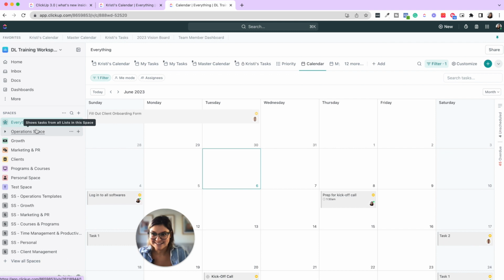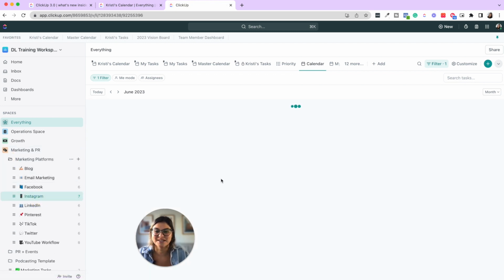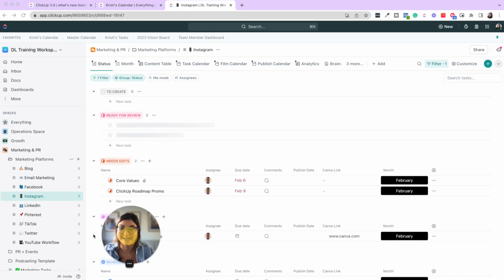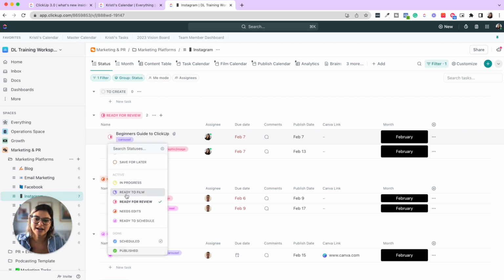Okay, so then let's talk about the design in terms of what a list looks like now. So let's go into the Instagram list. This looks quite a bit different. You can see how the statuses are more translucent now. The custom fields are much more sleek, more like Notion vibes. And something that's very different is these progress bars. The statuses are actually little pie charts that are filled in as the progress goes up, I suppose. And I think this is a cool feature.